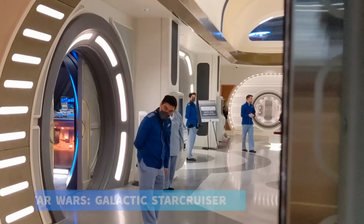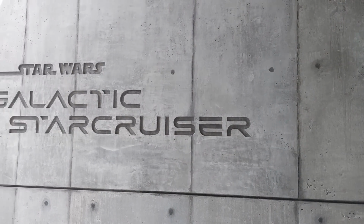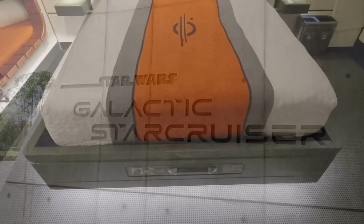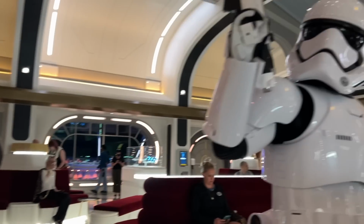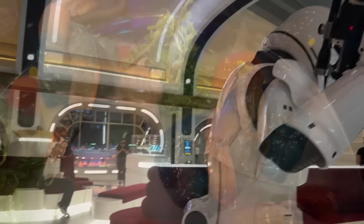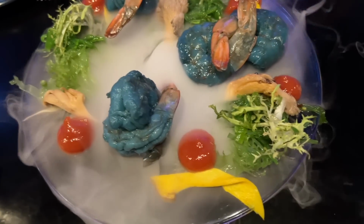Back on March 1st, 2022, Star Wars Galactic Star Cruiser opened in Disney World. Now, Star Cruiser is a resort experience, like a hotel, but not a hotel, that offers a 2-day, 2-night itinerary, meaning guests arrive and depart in the same time block, similar to a cruise. In this immersive environment, you'll be able to experience a wide range of activities and dining experiences in a galaxy far, far away. Disney calls it something beyond storytelling.